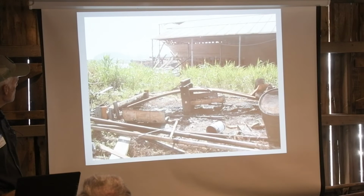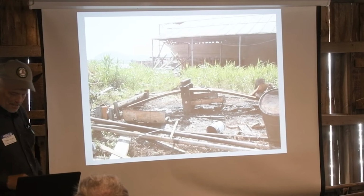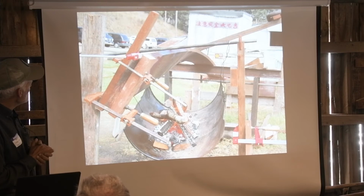You can see the barrel, and this is a straight bend. So they've got the rocks on the end, and somebody's just out there tending it. And it's pretty amazing stuff. This is the one we set up here at China Camp, this is our attempt with redwood.